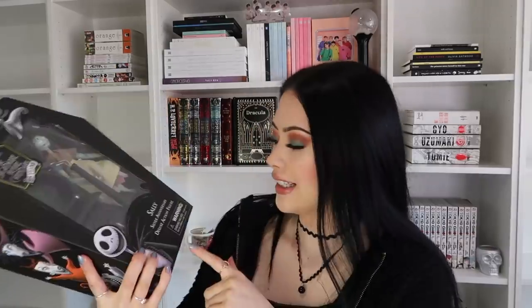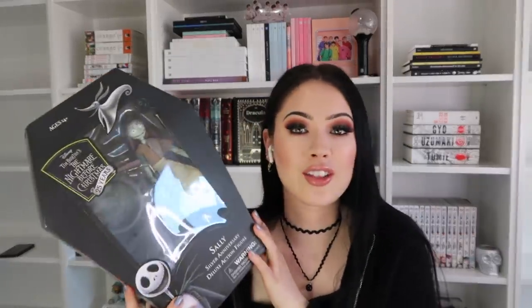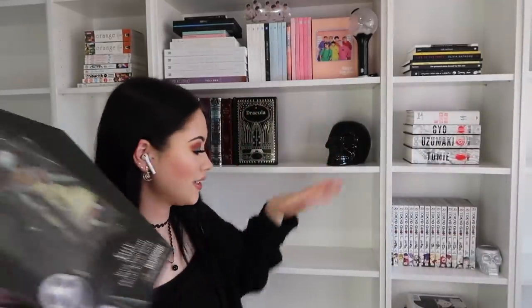I got this Sally deluxe action figure. This is the silver anniversary one, and I got this from Entertainment Earth. They sent it to me for an Instagram post. So I think I'm gonna put her here to fill that space.